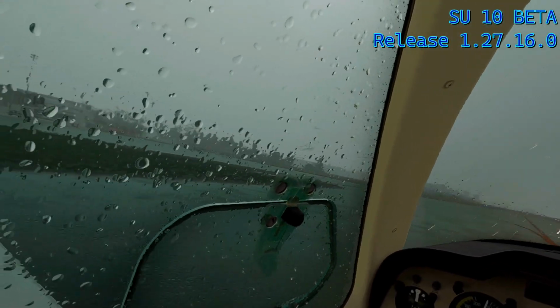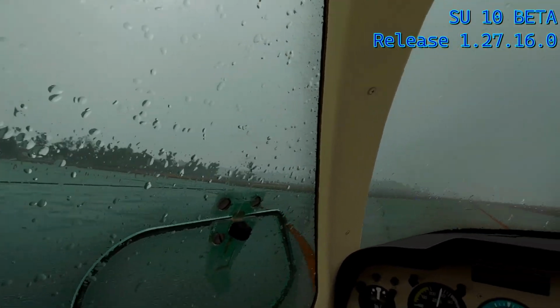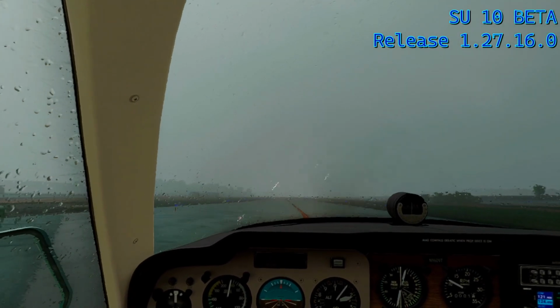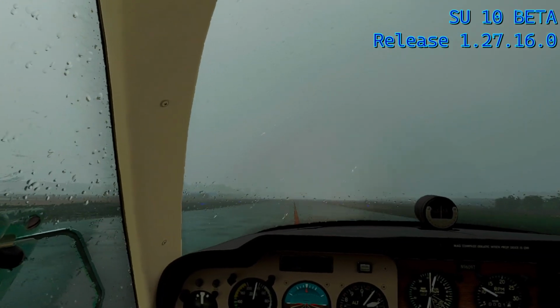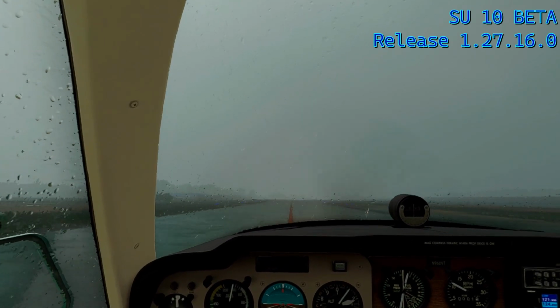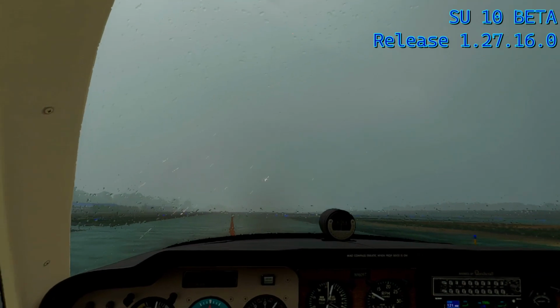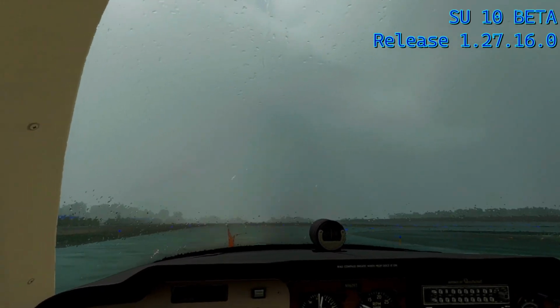Again, it's a new beta build, 1.27.16.0, released August 19, 2022. The focus of this build is to improve performance for DX11. This is from their announcements. A survey is available for those testing performance on DX11. We encourage you to complete it.